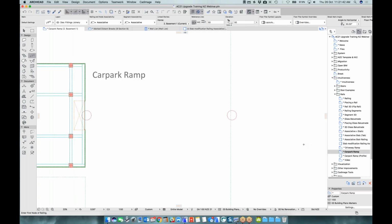Now we're going to associate this rail from this slab up to this slab. Rails can be associated to slabs, they could be associated to roofs, a mesh, walls, and even the stairs. But today we're going to associate it between this slab to this slab.